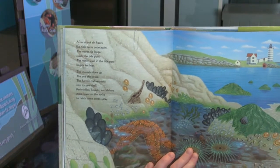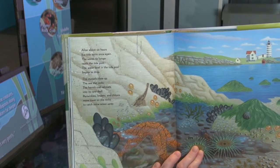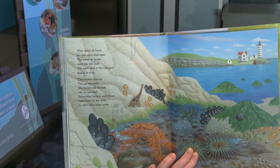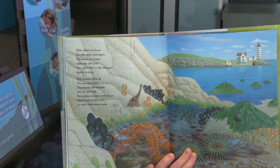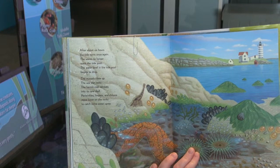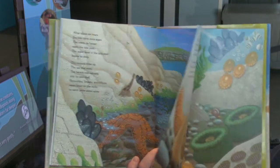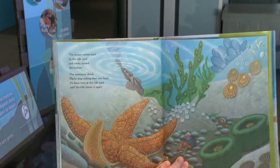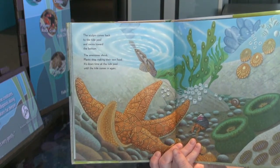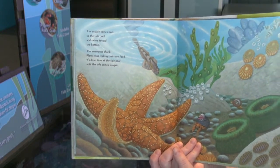After about 6 hours, the tide turns once again. The waves no longer reach the tide pool. The water level in the tide pool begins to drop. The mussels close up. The sea star rests. The hermit crab retreats into its new shell. Periwinkles, limpets, and chitons move closer on the rocks to catch some ocean spray. You gotta worry about drying out. You gotta protect yourself. The sculpin comes back to the tide pool and swims towards the bottom. The anemones shrink. The plants stop making their own food, and it's downtime at the tide pool until the tide comes again.